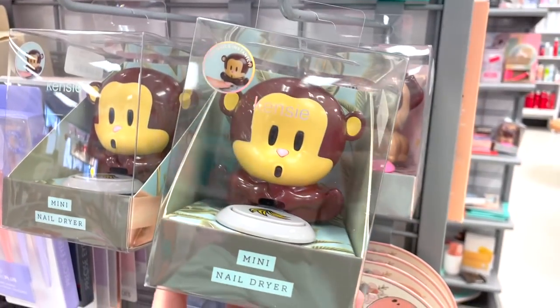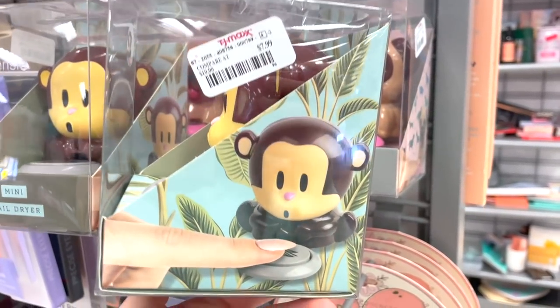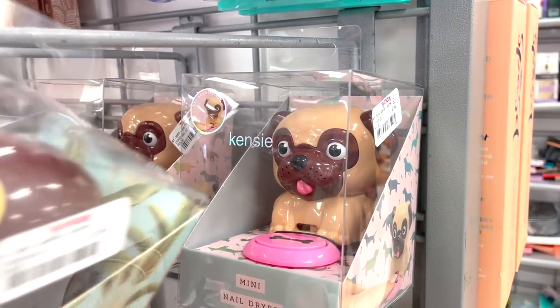And then I just thought this was so, so cute. It's the mini nail dryer. How adorable is that for $7.99? This little guy blows on your nail. Press the button down. How neat is that? I love it. And we have this little pup as well.